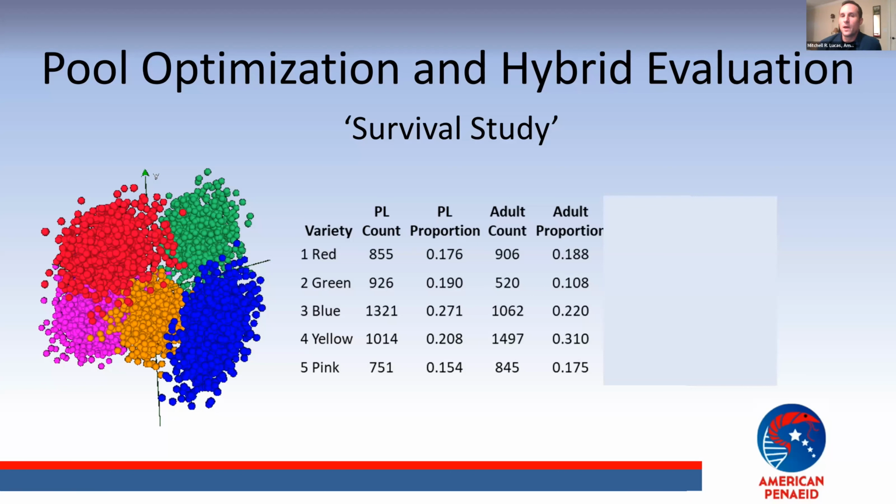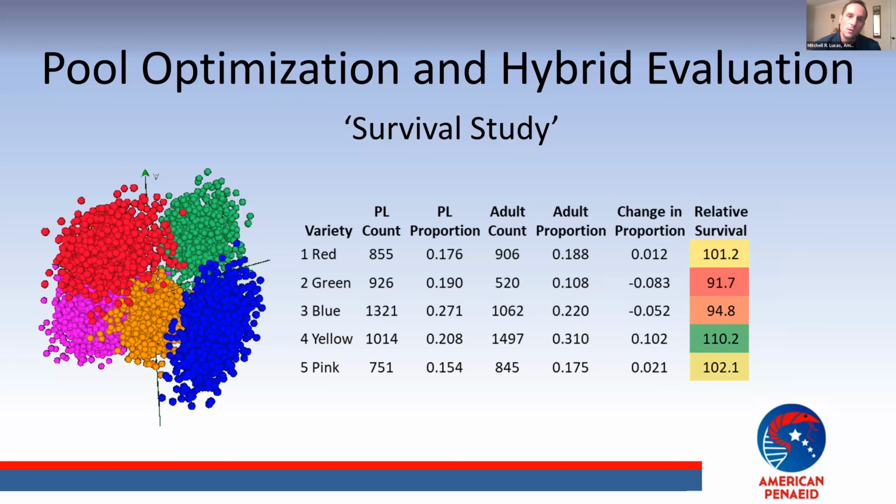So now you see that that first family variety one, the red one, now represents 18% of the tank at the adult stage. If you calculate the change in proportion, just by subtracting them, you can see and understand their relative survival. So in this example, I really like family four. This is why farmers buy API seed stock, is because we're known for survival. We focus our selection on survival. So in this case, I'd be most interested in breeding with the yellow variety. It had 110% relative survival compared to the other individuals in that tank.